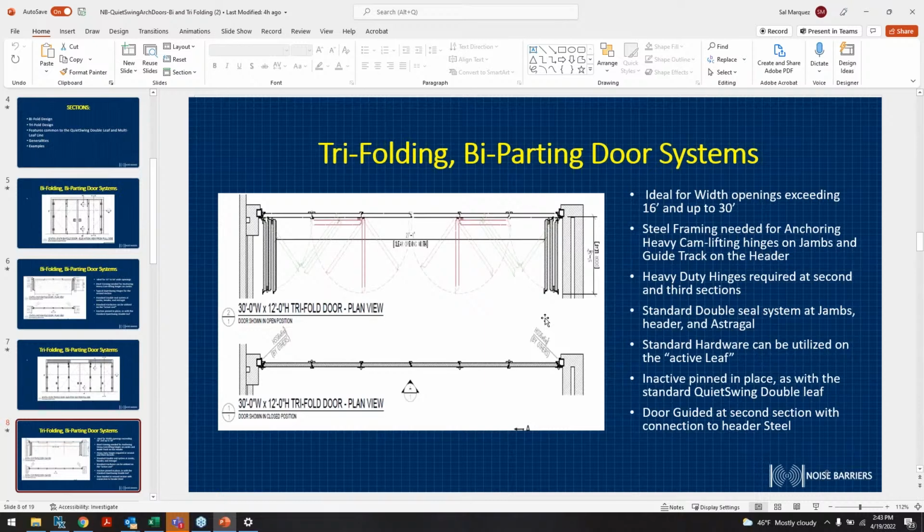Steel framing, same thing. Steel framing for anchoring heavy cam lift hinges on jambs, guide track on the header. That'll all be supplied with the door. It comes as a unit. The only thing, again, that we would have to coordinate with the field is to ensure that the door can be held in place for the weight itself. Standard double magnetic seal, just like your biparting door. You have the same magnetic system where you have magnets on the frame and magnets on the door leaves to ensure that the acoustical properties are still there.